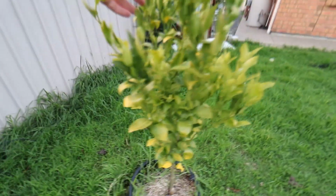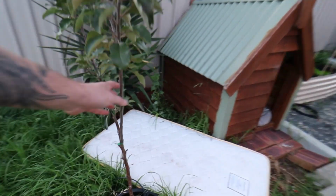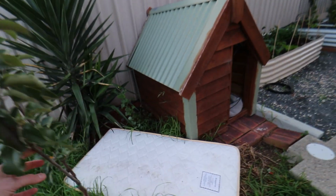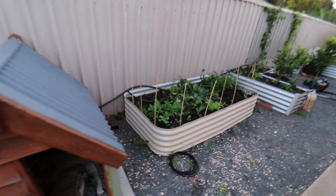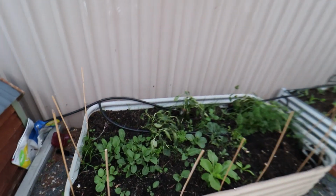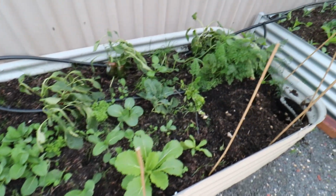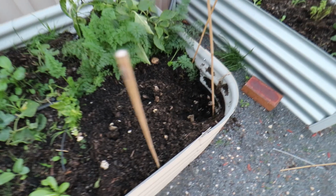Back here, again laying dormant because it's winter. Not the best time for fruit trees. Apple trees doing pretty well. Definitely need to mow the lawn, and that's the dog's summer mattress. But this is my side garden, which is really just a mismatch of stuff at the moment, and a hole.